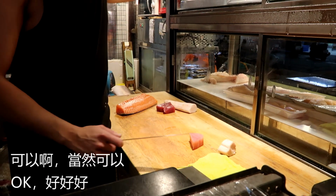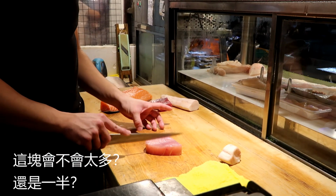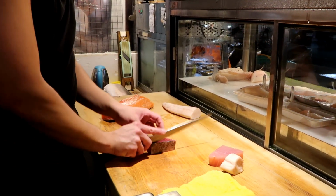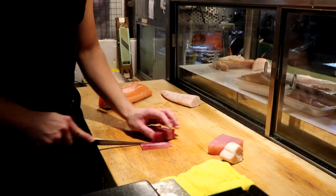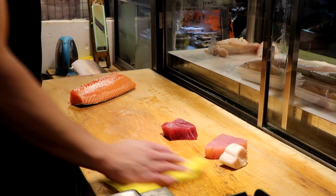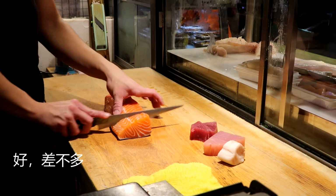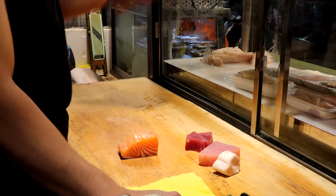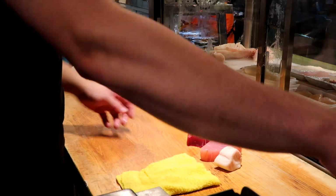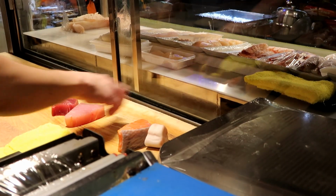可以多一点吗？OK，好。The chef then cut off the amount we asked for. 好，这样差不多。好，这样，2人份这样差不多。You're really hungry. 再厚一点点。好，差不多。分这2个人吃。The pieces are then weighed and the price calculated.